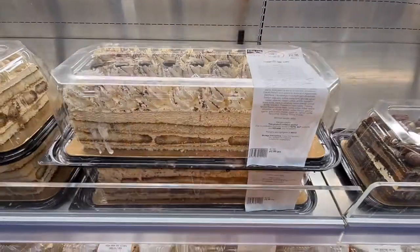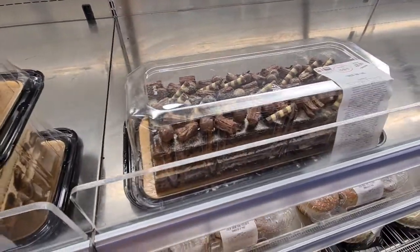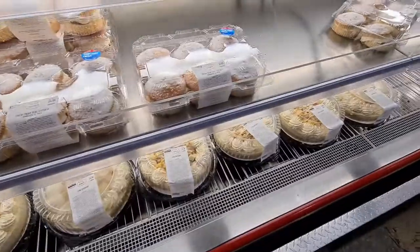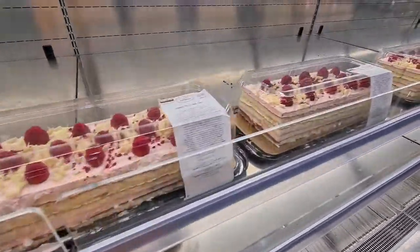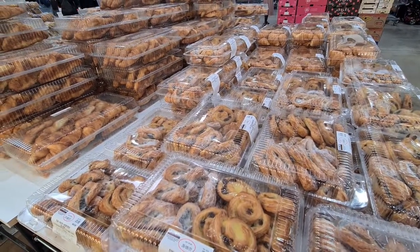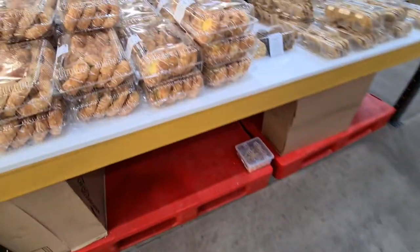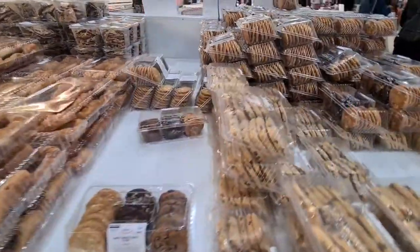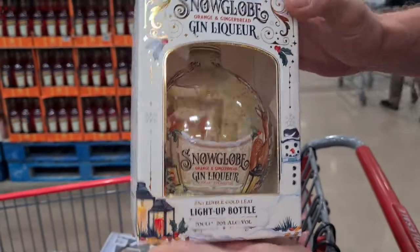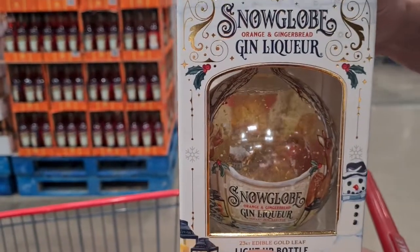Look at the cakes. Baz is eyeing that one up. 17 quid. Those are good. Oh, you've got those. Or pastries. More cake, more cake, more cake. Look at these light up gin bottles. A bit like Marky Sparks, but this is a Costco one. And these are, can't see the price, I'm too short.